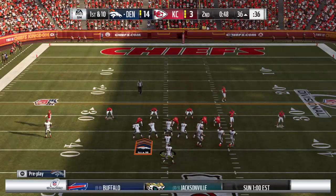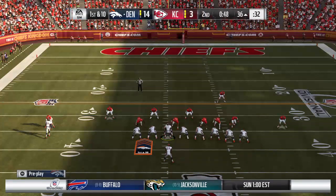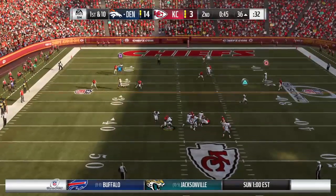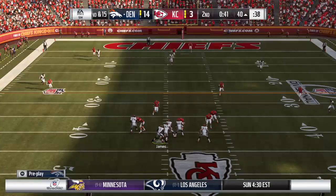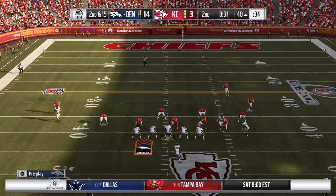So from the 36 now, 1st and 10. James now on 1st and 10. And he's taken down. A Chiefs sack. Chandler Jones in there to get him for a loss of 5.